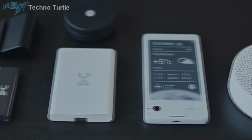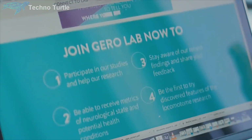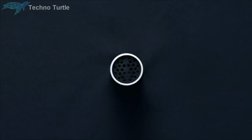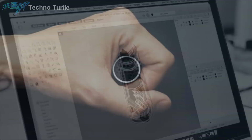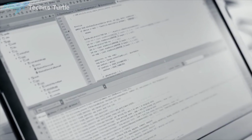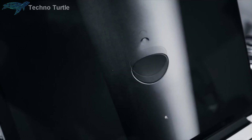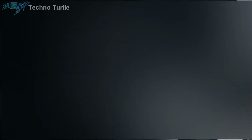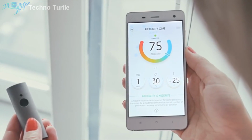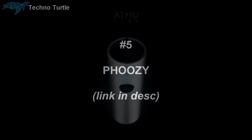We have been helping other companies to invent and develop hardware and software products for years. Then, we finally decided that it's time to solve our own problem. We've been working on Atmotube for over a year to achieve the most accurate readings from the sensors, craft its beautiful and durable titanium body, and create the best user experience from the data that the Atmotube detects.